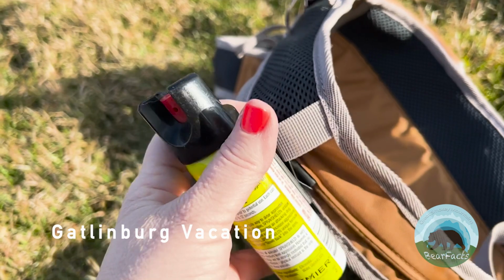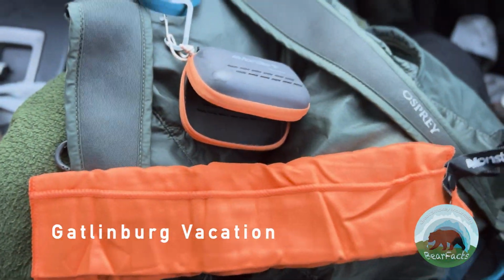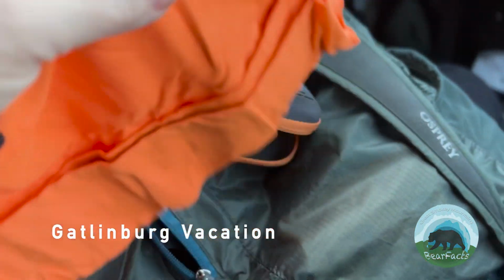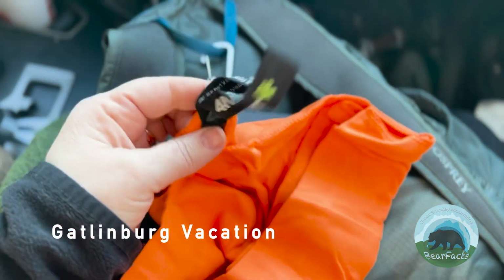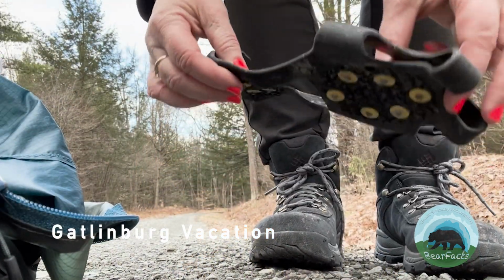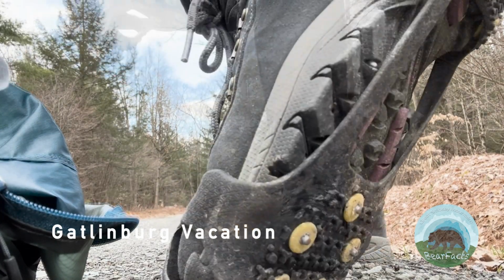Here's a list of odds and ends that I always take with me. A cooling towel. It still gets very hot in the Smokies, so I like to have one wrapped around my neck. They do seem to help me keep cooler. In the winter and early spring, I bring ice cleats. I have used them many times and they have saved my neck a time or two.